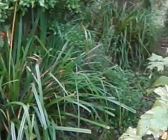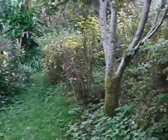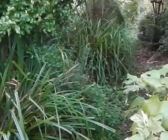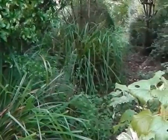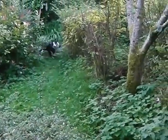Oh, he's showing off, he's showing off. Just watch him now. He's doing a little lap of honour. He's like a child running about in the leaves, isn't he? You see, animals love the seasons as well. They get real joy out of all this. Look at this, look at that. Oh, you clever boy, Jack. Yes, you are very clever.